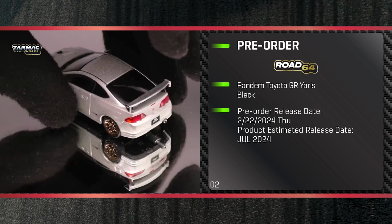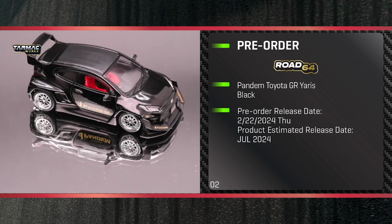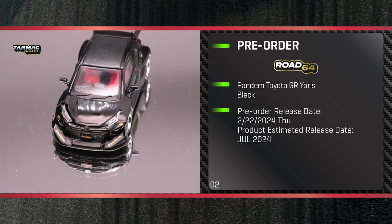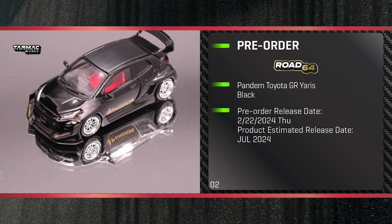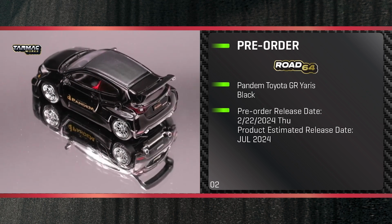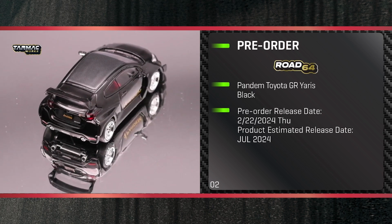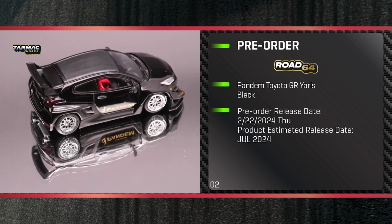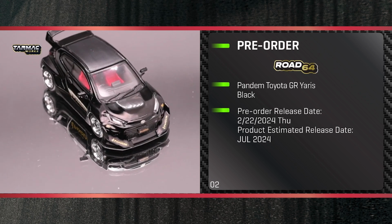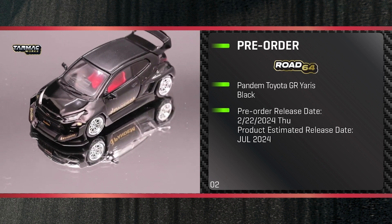After that is another JDM, the Pandem Toyota GR Yaris in black. I quite like this colorway actually. We don't usually do a lot of black color cars because the contour of the cars doesn't really show off, but for this particular car I think it does. It's also paired with these gold logos with the silver rims with the red bucket seats. I think it looks really cool. So this is again the Pandem Toyota GR Yaris in black.